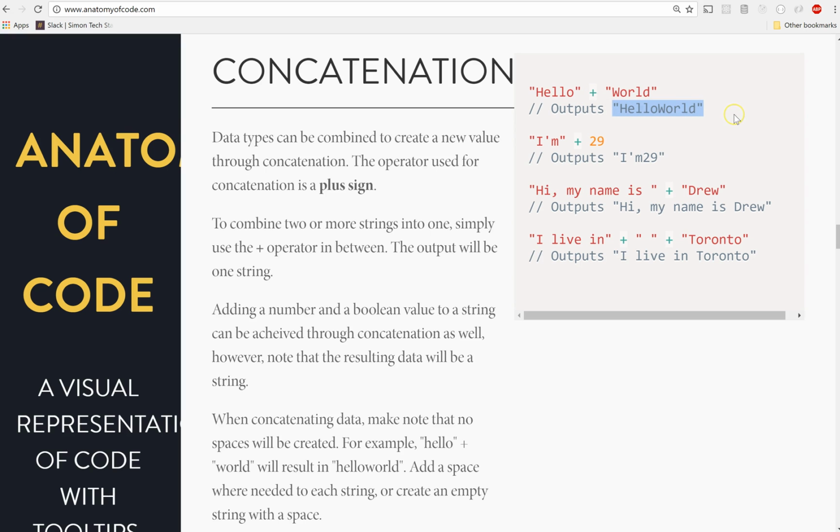Now notice how the author here corrected himself, how he doesn't have a space between hello and world, and the output also has no space. That is correct. Notice how also you can combine things like a string and a number, and what happens here? It automatically turns a number into what? Into a string. This is actually called implicit conversion, and we'll talk more about that later.